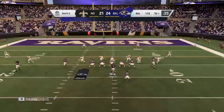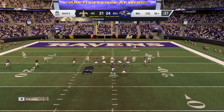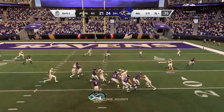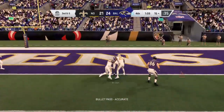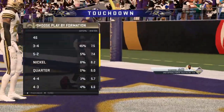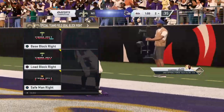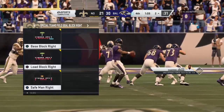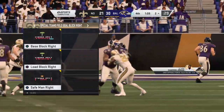The Saints going to call the first of their timeouts as they'll talk it over here before what will be an important 3rd down. Now Jackson, and he's got his man, Marquise Brown. And he'll take it into the end zone for a Ravens touchdown. A 15-yard touchdown grab as the Ravens push further out in front.